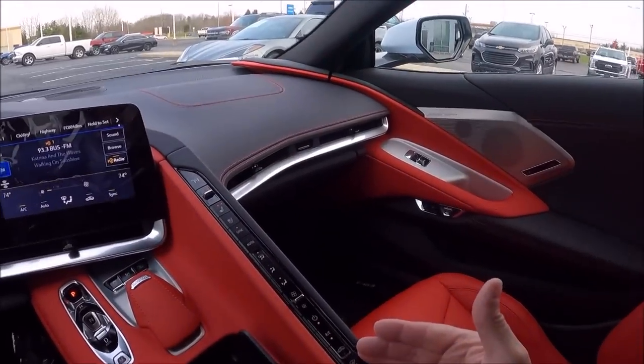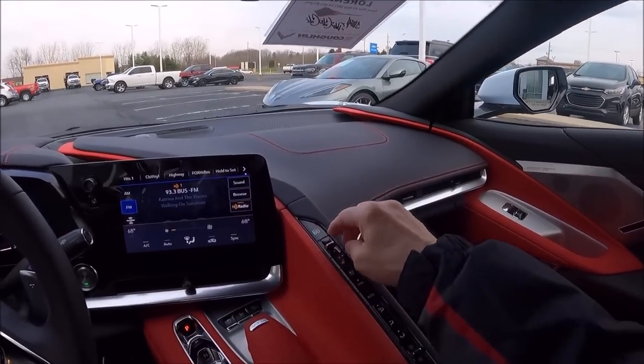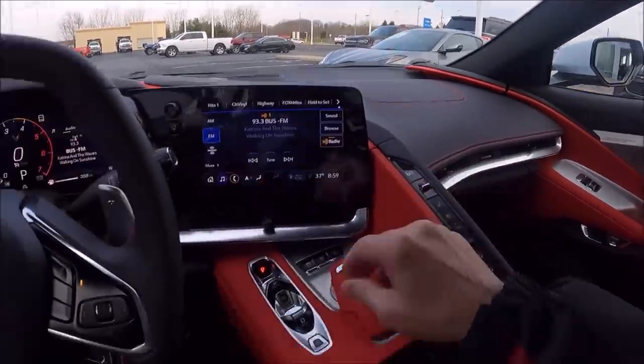I'll check the HVAC controls to see where I want to have those set. Right now it's cool here in Ohio, so this is going to California. We don't need to have all this stuff set. So we'll have it right around 68. We will sync them so they're good. Turn the heated seats off.